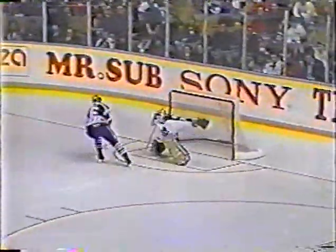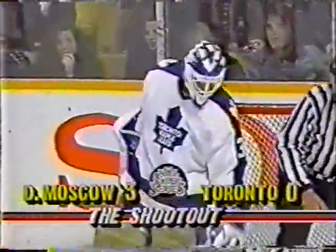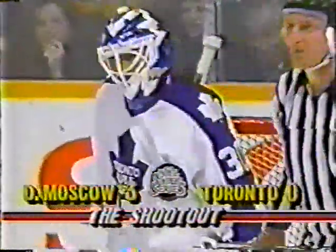The sixth shooter for Dinamo will be number 26, Alexei Zamnot. The final shooter for Dinamo is Alexei Zamnot, number 26. Good move to the forehand, and three goals for Dinamo. 3-0 they lead. Red Army winning in Chicago this afternoon. And Dinamo winning tonight in Toronto. See if the Leafs can get one by Trepelot.